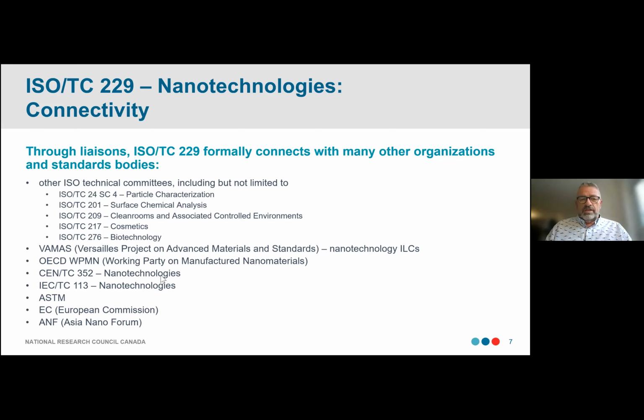OECD has a working party on manufactured nanomaterials. CEN is a European standards body, and its TC352 focuses on nanotechnologies. I've already mentioned IEC TC113. There's ASTM, the European Commission, and Asia Nanoforum. And this is just a selection of the many organizations that ISO TC229 interacts with.